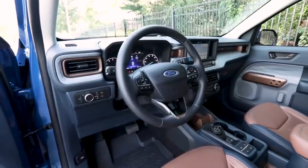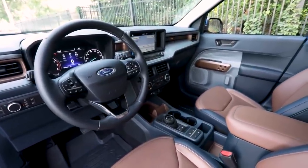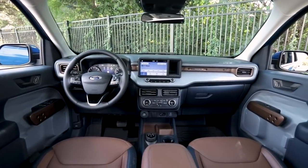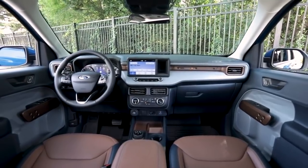The Maverick's tiny dimensions mean that Ford really had to get creative with packaging, and I think they've done an excellent job of making such a small truck feel like a much larger vehicle. It starts with this dashboard. It's low, it's wide. Yeah, if I lean over, I can touch the other end of it, but it also contributes to that feeling of width in here.